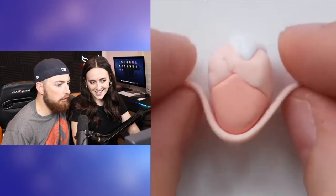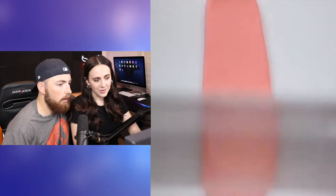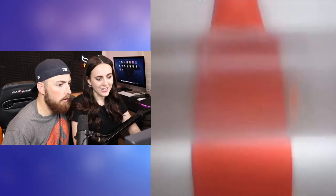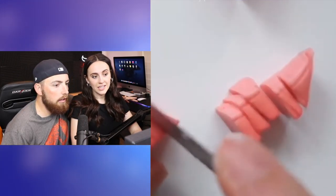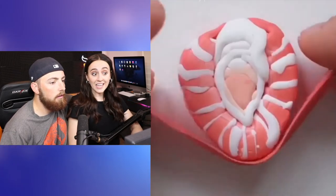Here we have a video of someone doing clay. Is that actually clay? Or is that gum? What do you think it's going to be? I think it's bubble gum. It looks like bubble gum. Ooh, look how pretty the colors are. It's all pink. Ooh, it could be a grapefruit. Is it a grapefruit? It's sushi. It's a strawberry.